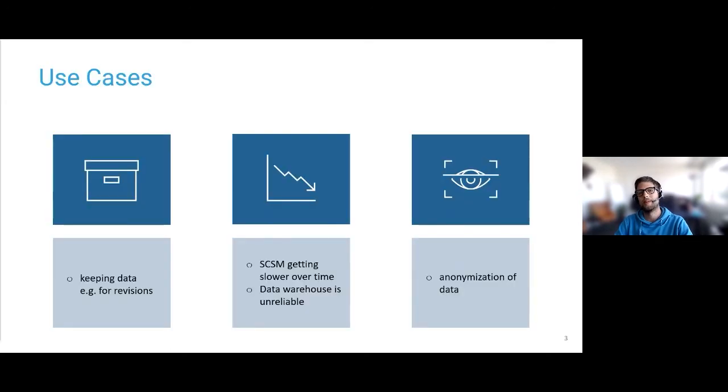So what is this all about? The use cases that we figured out for this product. Many of you have the requirement that you have to keep your data in your service management environment, and that might have many reasons. Some of them need them for revisions, others need them to be GDPR compliant. And some of you keep your data up to 10 years. Depending on how much data you get in your database on a daily basis, your service manager environment can get quite slow with all this data in the database.